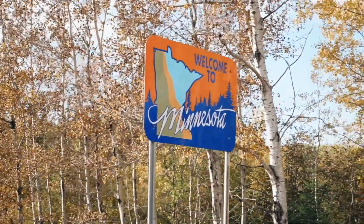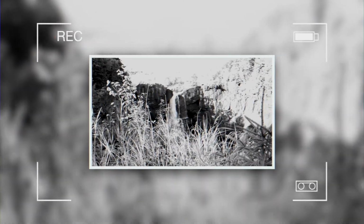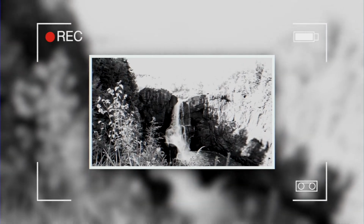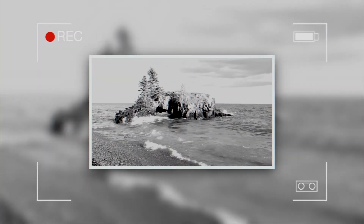The last stop, the road goes no further in Minnesota, and that is Grand Portage State Park. This is the home of Minnesota's tallest waterfall, and we had such an awesome time in the state park, so if you want to see that, go ahead and check out this video.